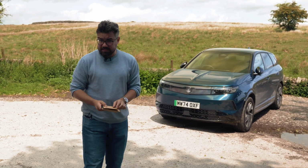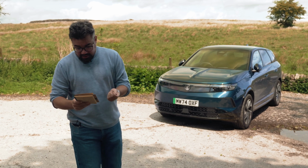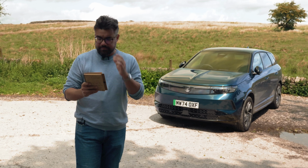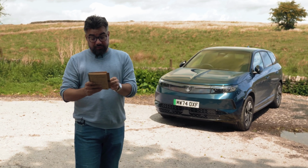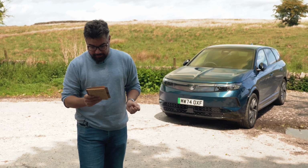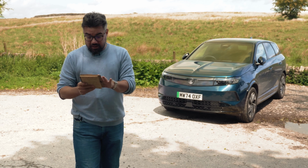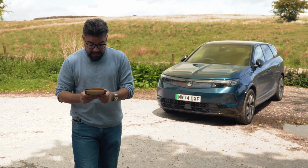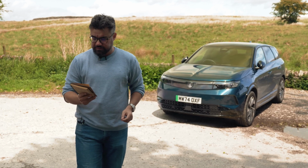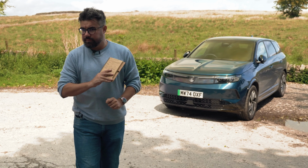To put things into perspective, I've actually found some pricing for the Grandland's rivals. The entry-level Skoda Enyaq, the SCL 60 model, starts at £39,010. The entry-level Kia EV6 Air starts at £45,585. The entry-level Tesla Model Y starts at £44,990, and the sister car to this, the Peugeot E3008, this is the single motor version by the way, starts at £45,960 for the entry-level Allure model.